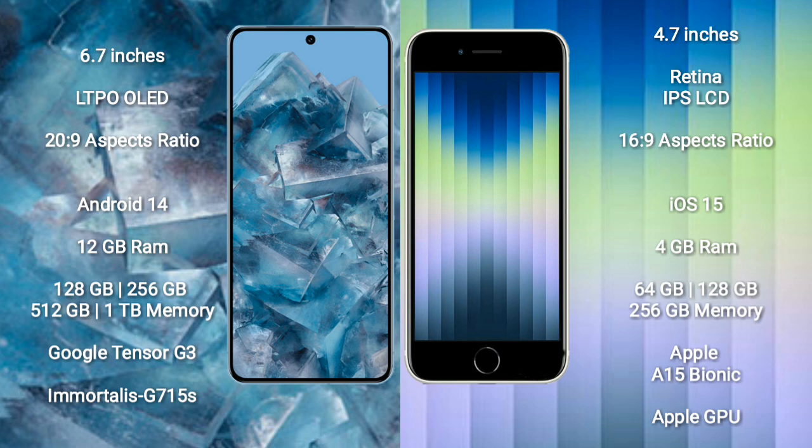Google Pixel 8 Pro runs on the Android 14 operating system. iPhone SE runs on the iOS 15 operating system.